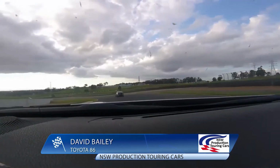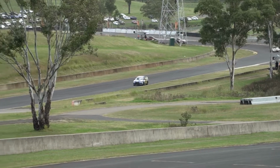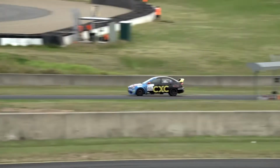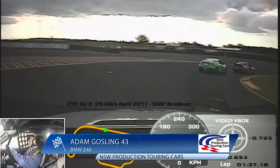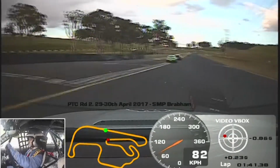We're on board with David Bailey around the outside of the slowing Mitsubishi of Jacques Townsend. But at the front, there's his boss, the main man at CXC Global Racing. A fitting farewell to production touring with a race win here at Sydney Motorsport Park. Back to Gosling now through the 15th corner of the circuit. Only 3 to go after that one.